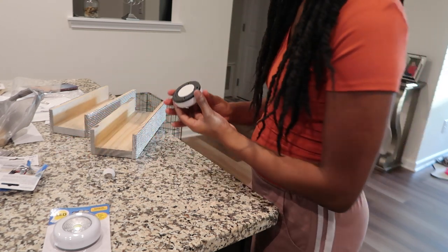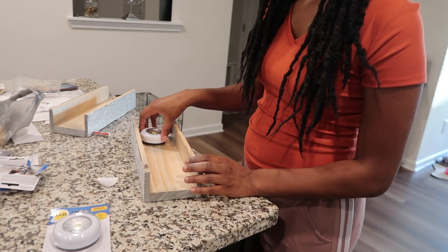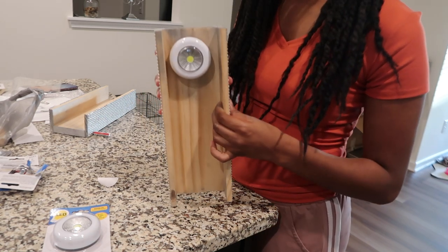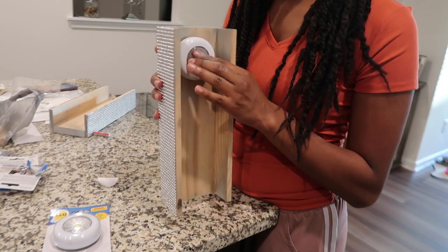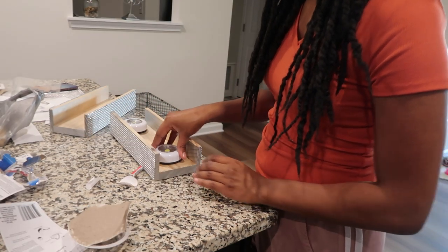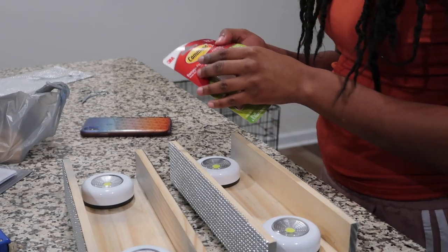This is also super sticky, and once I stick it down, I cannot remove it, so beware of that. But I do like it because since it twists off, it's really easy for me to change the batteries whenever I need to. And it's really bright. So I just added 2 to each of my sconces, one at the top and one at the bottom, so that it reflects against the wall nicely.